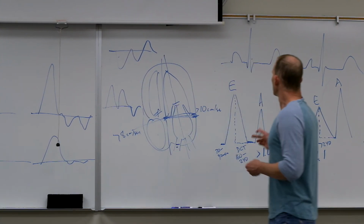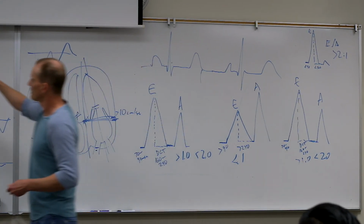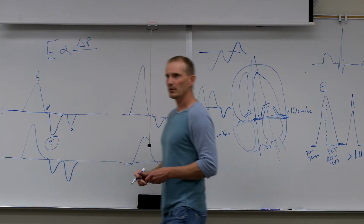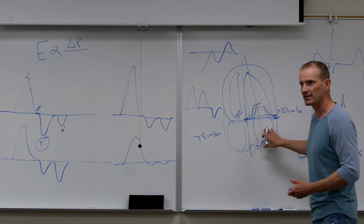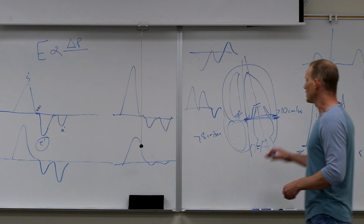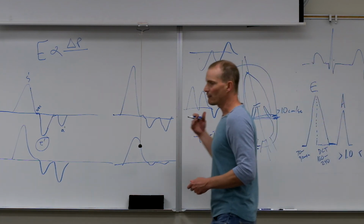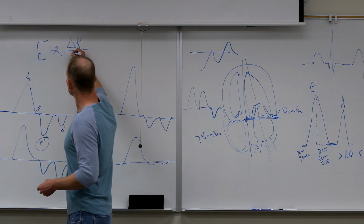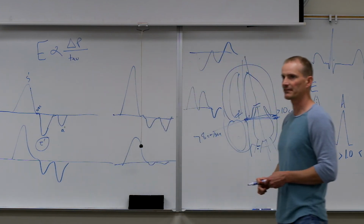Okay, so this here we talked about, it's telling us something about the pressure between the two chambers, right? And it could be suction or it could be push. But the pressures inside the ventricle are less than the pressures inside the atria, right? So it has something to do with pressure, but unfortunately, it also has something to do with how fast this is moving up and down. Or how fast the heart is relaxing, is a more precise way to say it. And so it's inversely proportional to how fast it relaxes. There's a name for it, it's called tau. It comes from calf measurements, okay?